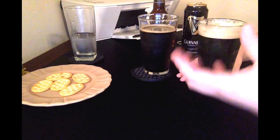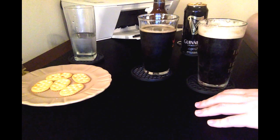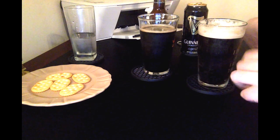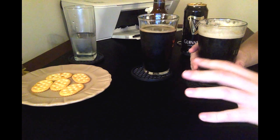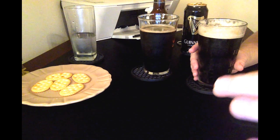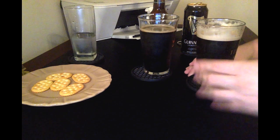There's a tartness to a Guinness, and that tartness is coming through right now. The sides of your tongue are tartness and sweetness. The front and back are bitterness, and it's a balanced experience on your tongue. It's like a scientist put together a mathematical algorithm to attack your tongue in different areas with different flavors, and that's what happens with this beer. Oh, it's a good beer. It's Guinness.